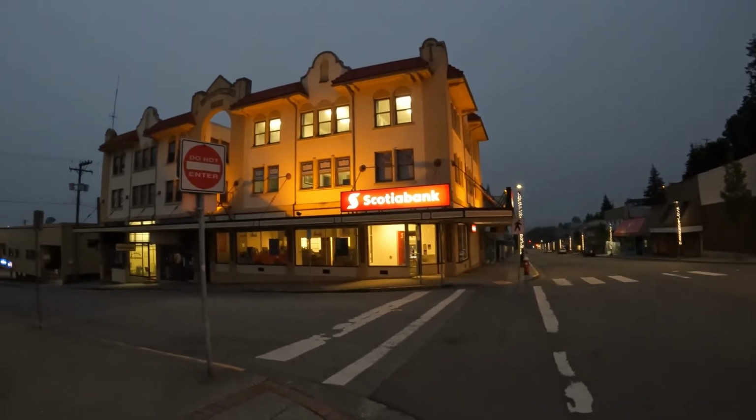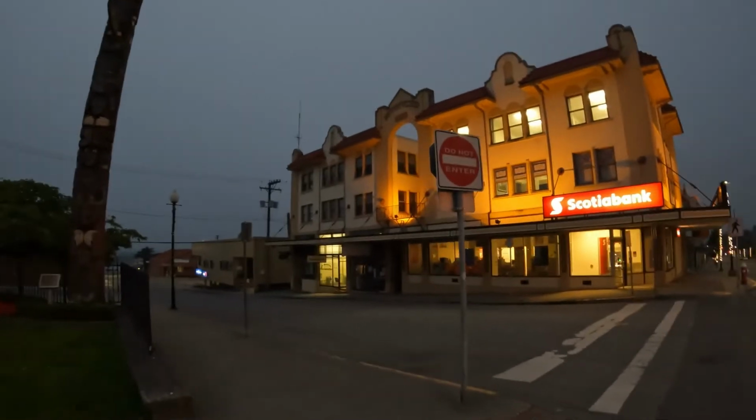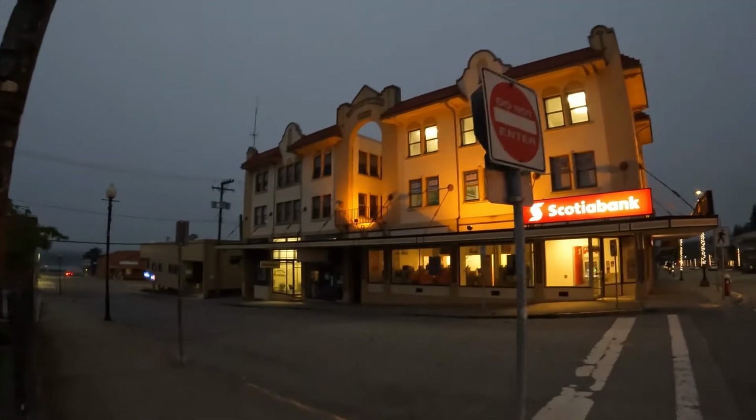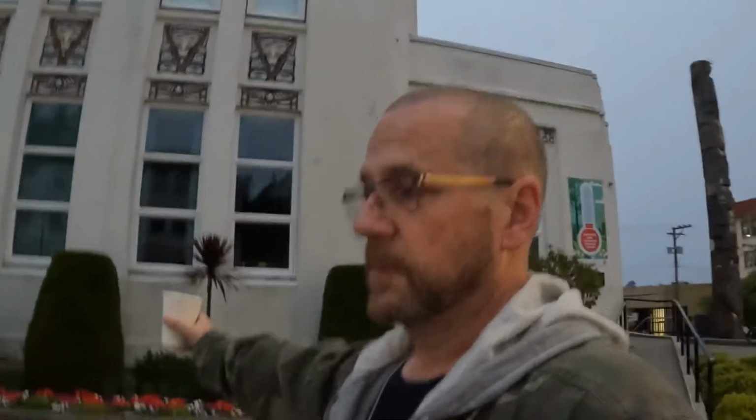Look at that. You got a Scotiabank, and it looks like sort of a Spanish building. This looks very Spanish. I dig it. We're gonna head away from City Hall now. We're gonna roll downtown and go on the other side, hit the water, and see what it's got to say this morning. Maybe we can catch a sunrise.